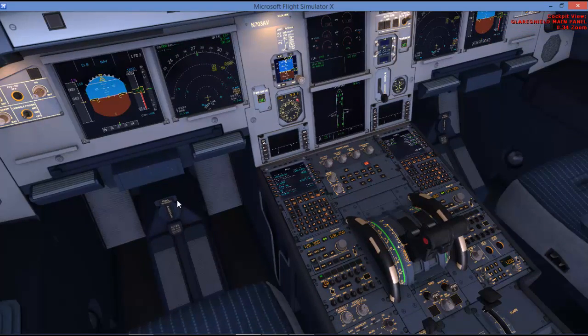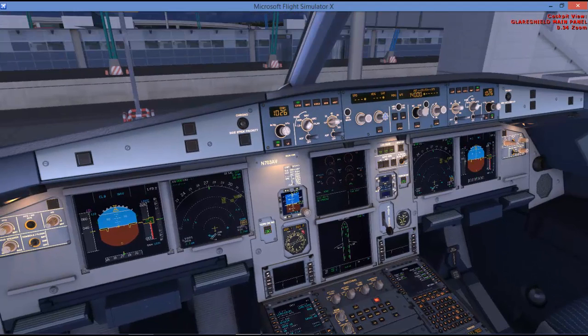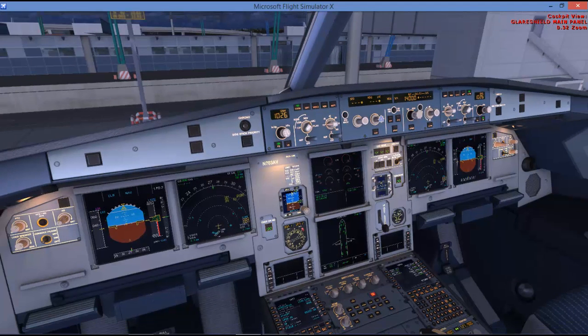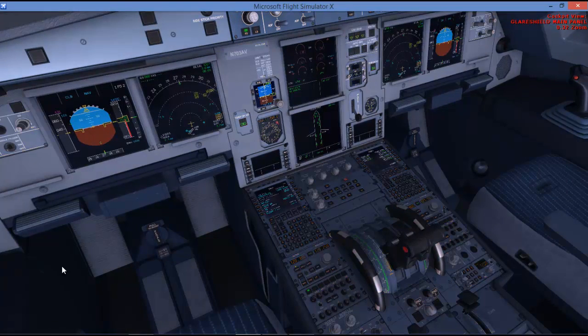Captain, the cabin is secure, all passengers are aboard. Go ahead. Okay, let's do the before start checklist. Windows and doors? Closed and locked. APU?